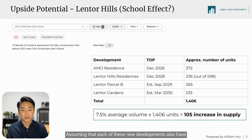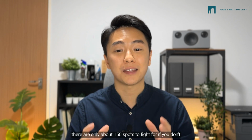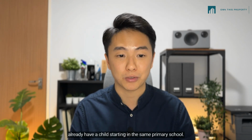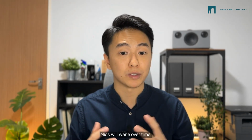Now, assuming that each of these new developments also have about 7.5% of its units being transacted in the resale market, that works out to be about 105 units, which is more than double the number of units available for sale today. And for parents out there, you might also be aware that there are only about 150 spots to fight for if you don't already have a child studying in the same primary school. So for these reasons, I think that the positive effect of St. Nick's will wane over time.